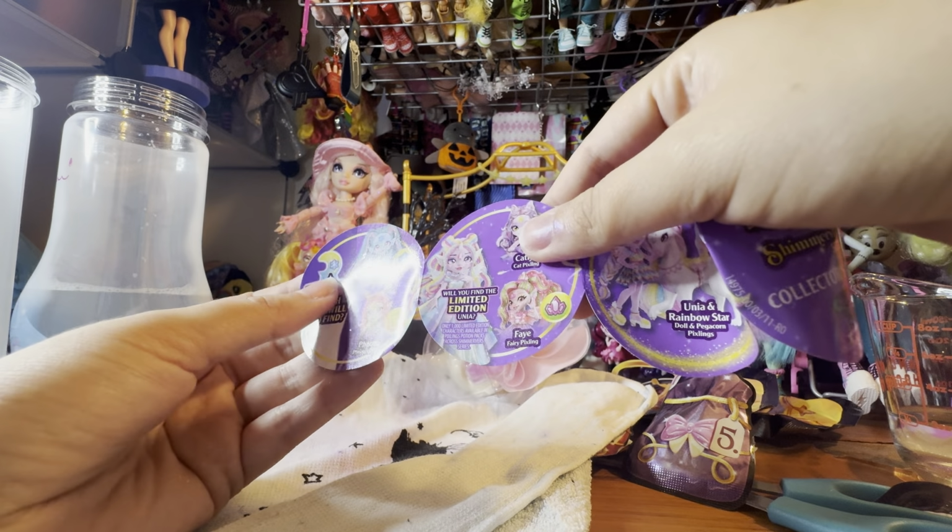And then we have Caitlin, Cat Pixling, which is a new Pixling. And then we have the return of Faye, which is a Fairy Pixling. So I may wait on Faye and Morena just to try and get all of the different characters. Although I probably will get them again anyway because I love all of these so much. But I think I would probably focus on Caitlin next because I do like cats.